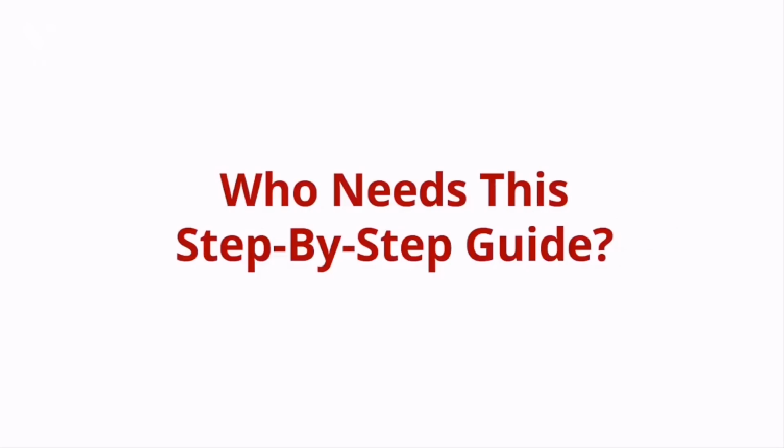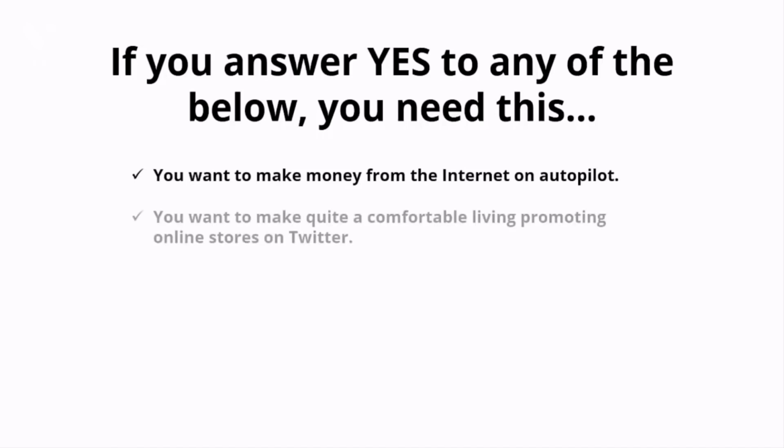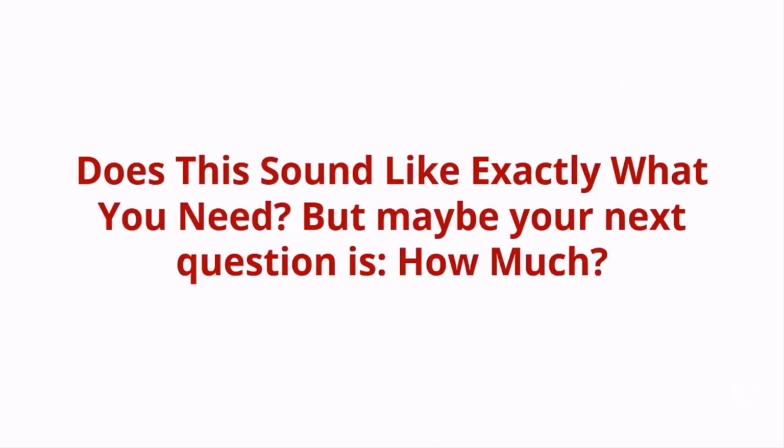Who needs this step-by-step guide? If you answer yes to any of the below, you need this. You want to make money from the internet on autopilot. You want to make quite a comfortable living promoting online stores on Twitter. You know that the vast majority of people who try their hand at Twitter marketing simply do not succeed. You want to reach high engagement levels. You want to learn how to optimize your system. Does this sound like exactly what you need?